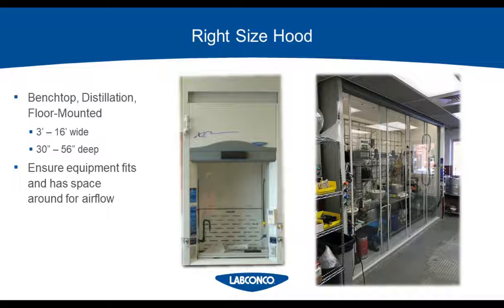Choosing the right size hood, again, an important aspect, because equipment, airflow, and lab space are all going to be important. And fume hoods come in a wide variety of sizes. As you can see, the picture on the left is a 3-foot fume hood. Not very big, but oftentimes there's not a whole lot of room needed in a fume hood in certain labs. Alternatively, on the right, you've got a much wider fume hood that's floor mounted and has additional height, because the equipment inside required that type of size configuration to meet the needs.